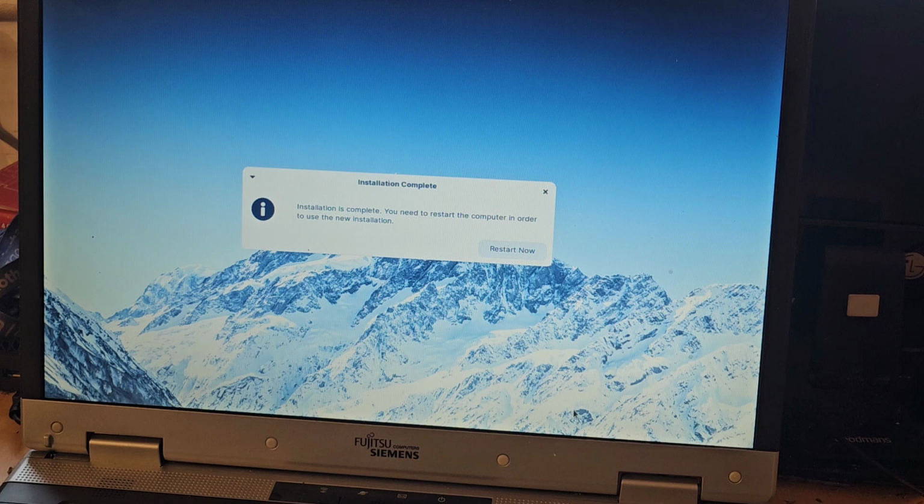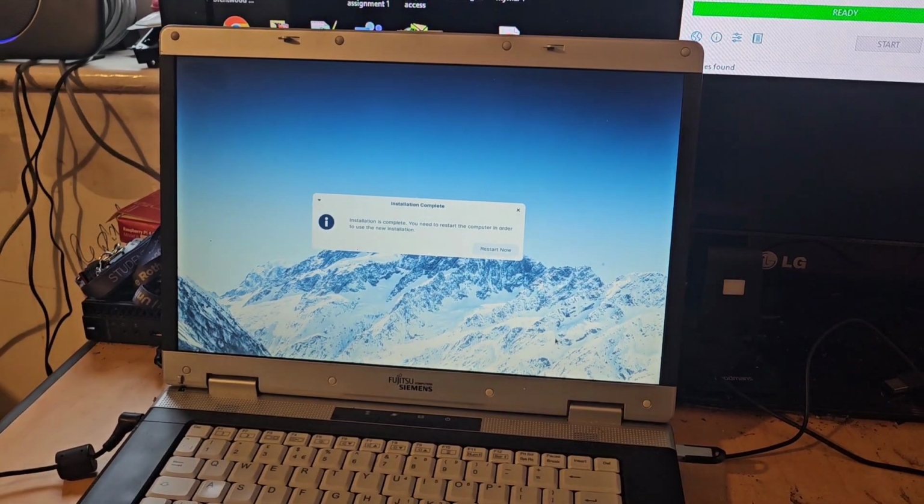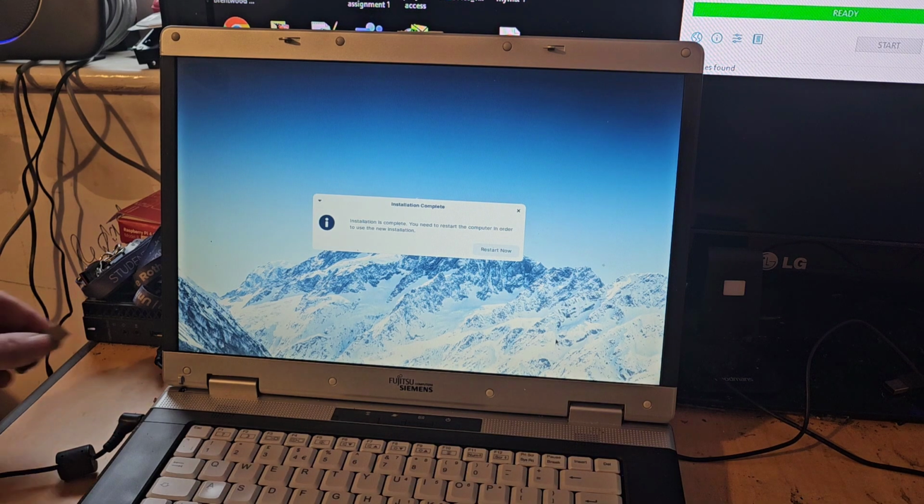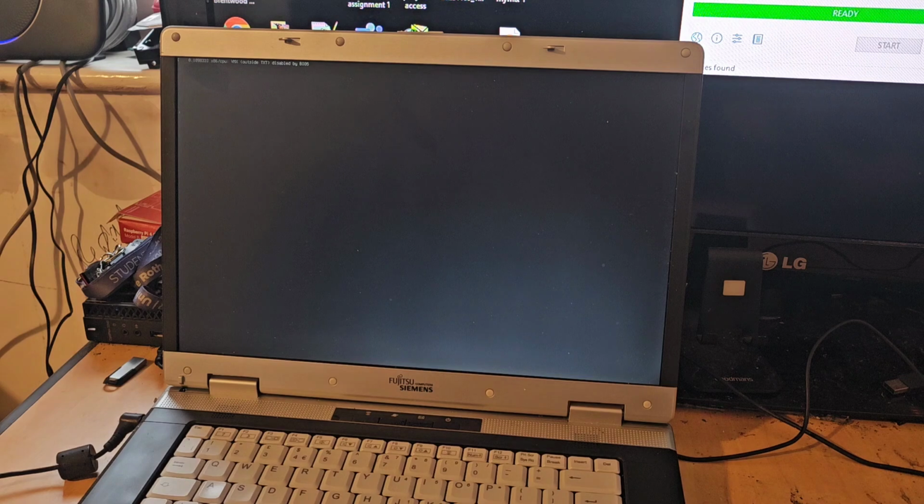There we are, it's complete. So we'll restart now, but first of all, what we'll need to do, one moment, is we'll need to remove the flash drive so it doesn't keep rebooting itself back into that. Now we'll go ahead and hit restart now and see what we get. So the installation's done at the 31 minute mark.